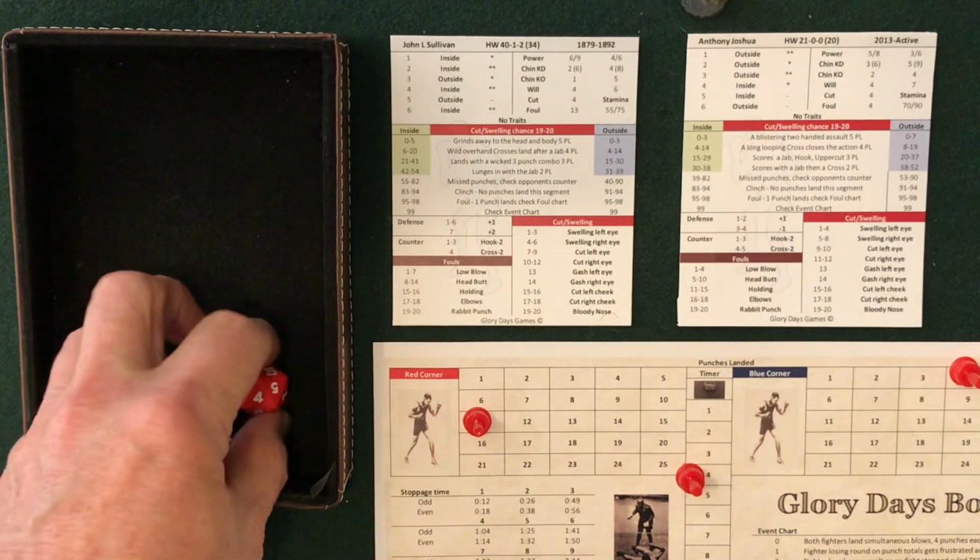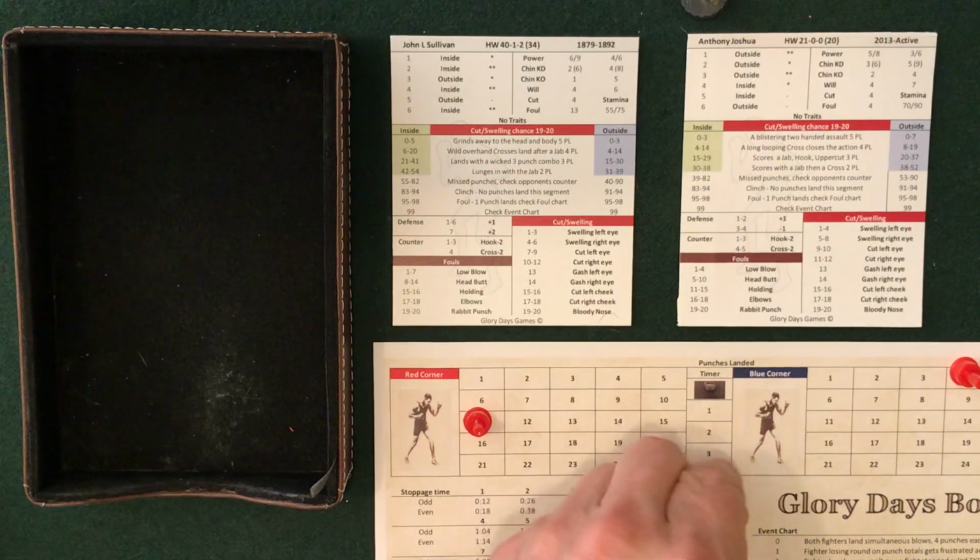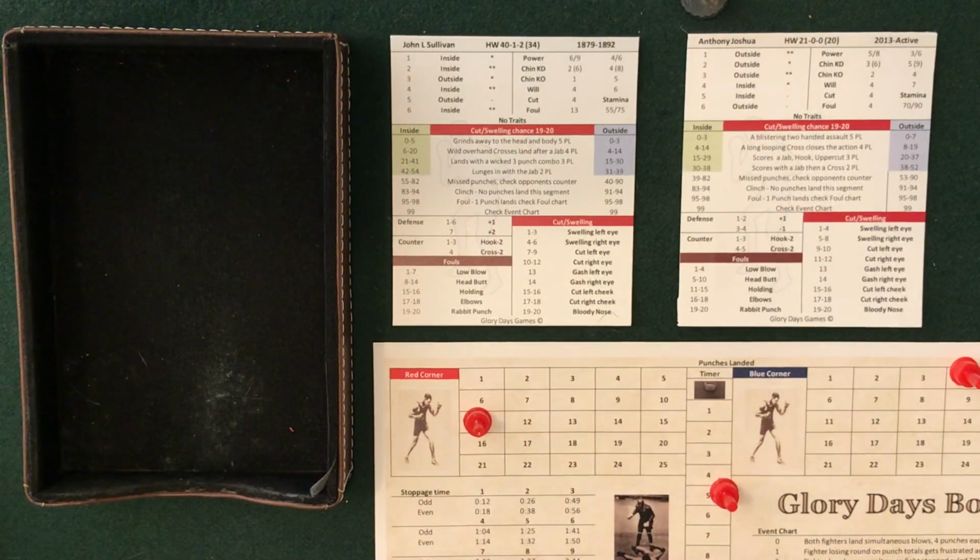And potential cut. So Sully, his cut rating is a 4, does not cut very easily. He's fine. And we'll move to segment 5. Joshua now has momentum.